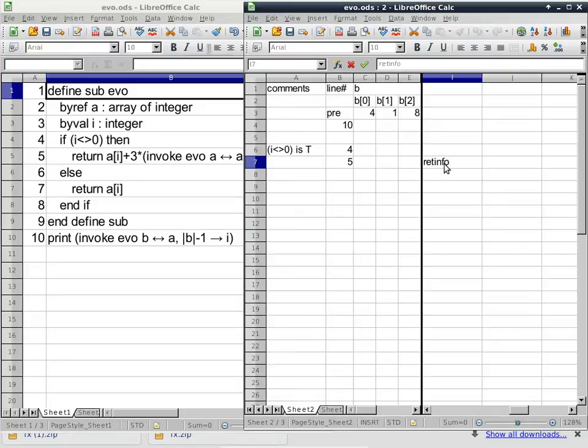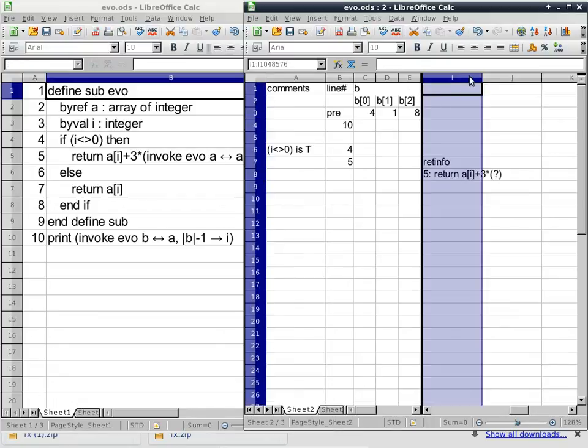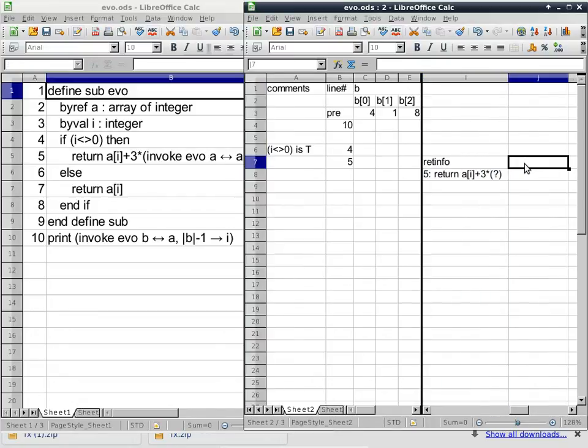Okay, so now we have to set up our own return info, and we have to go back to line 5. The portion of line 5 that we have to finish is return A bracket I plus 3 times, and then the question mark, because we are replacing the invocation with a single question mark. In this case, the invocation is basically the last portion. A bracket I in this sense is still referring to the A defined by aka column C through E. But we don't care about that until we come back to line 5 and finish up the operation.